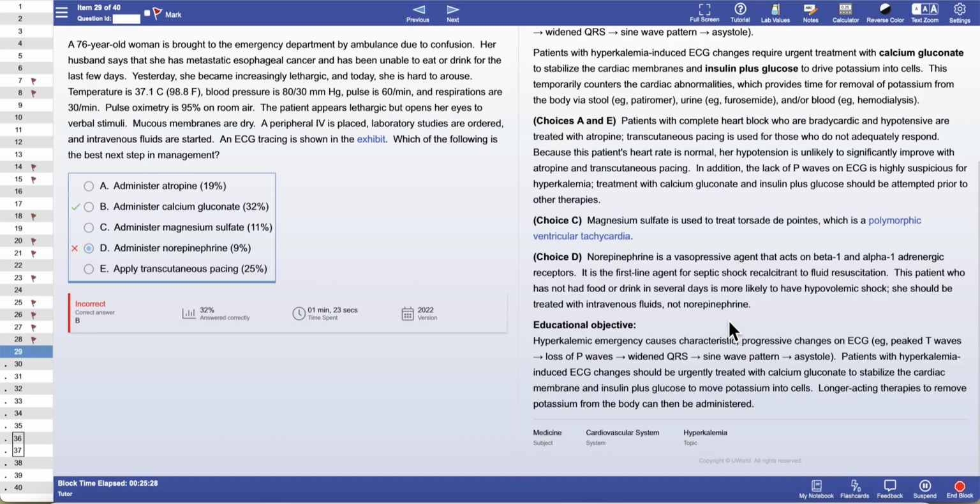Slow ways to do it are diuretics, sodium bicarb, albuterol, sodium zirconium cyclosilate, Lokelma, which binds to potassium in the intestines, sodium polystyrene sulfonate, which is Kayexalate, which removes potassium through your intestines before it's absorbed. So it's basically Veltassa and the other one. Okay, got it.